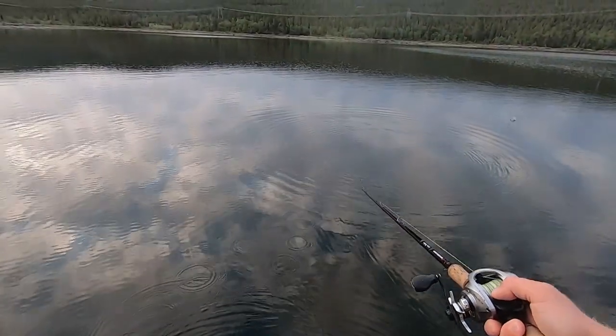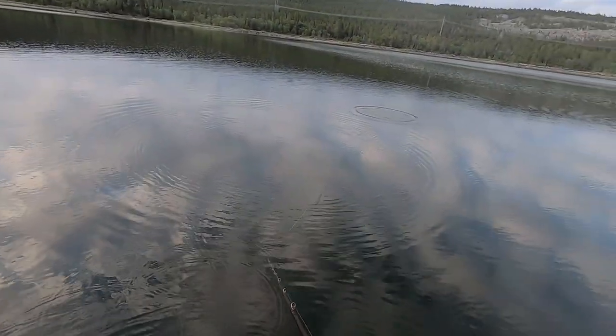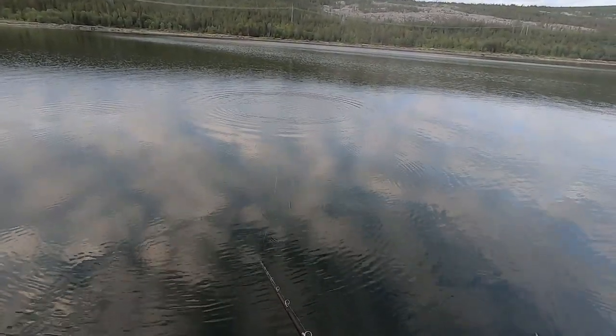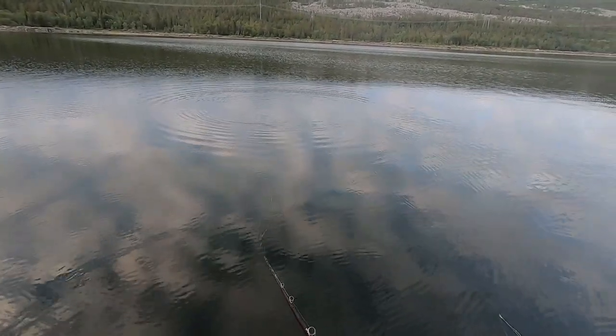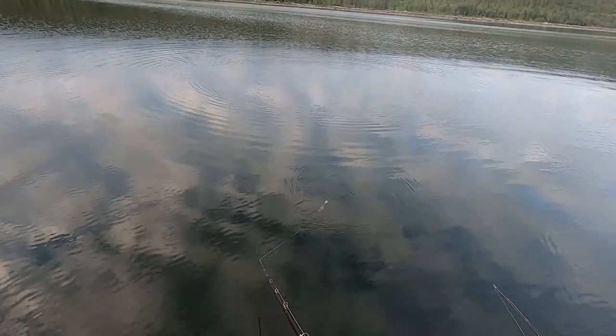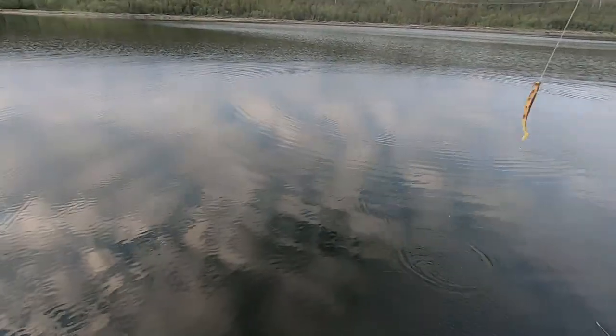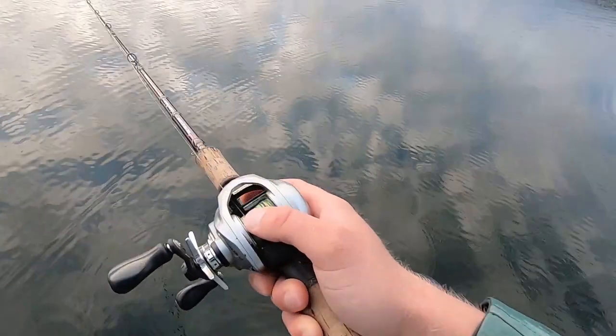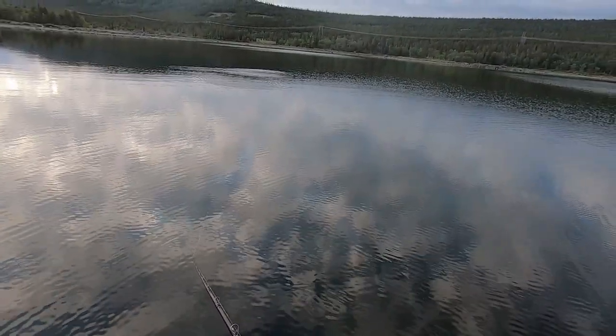Fish was like a high 90. Now it seems like this calm weather with no wind is not in our favor. Oh, interesting. Yep, he turned quite quick. I was like, oh, a follower. Oh, another one. Oh, big swirl in the surface over here as well. Really big swirl.